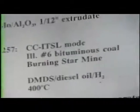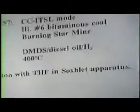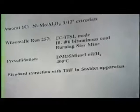We extract them prior to analysis with tetrahydrofuran and a Soxhlet apparatus. Before analysis, we then dry them in a vacuum oven and do our analysis. Before starting a run at Wilsonville, they pre-sulfide the catalyst, and this is done in a mixture of dimethyl disulfide and a diesel-like oil with hydrogen.